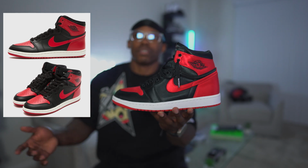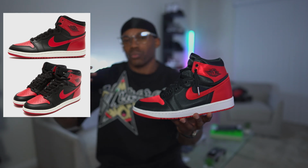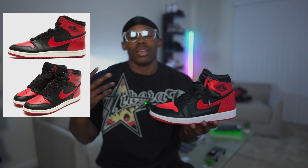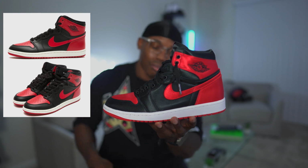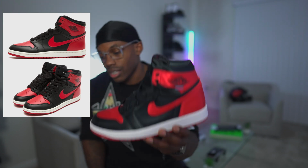And now, like I said, on the 15th or 14th, one of the two. I'm thinking the black toe drops on the 14th and the bread is the 15th. If not, it's vice versa. But we are getting the Bread High 85s. And the crazy thing that I'm literally over here thinking, like, what's going on? The retail is $250, bro. $250. That is crazy. It is super steep, and a lot of people are not excited about that retail tag. That's a pair of foams, bro.